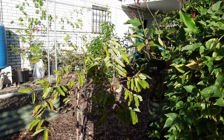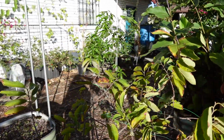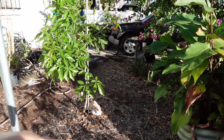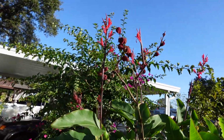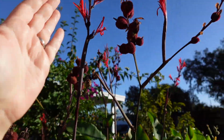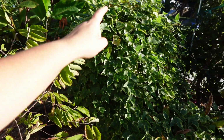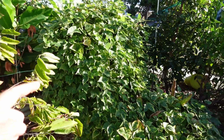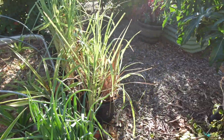Coming through the garden a different way. This is our Geffner Atamoya. And then this is another Campbell White Sapote. See how pretty the Baldwins Canna is. Man, that sun is bright. It's like 8:30. All this bed is perennial. The perennial lima bean, the tropical lima bean. And this raised bed, they are all pineapples.